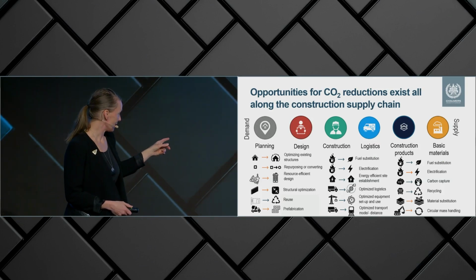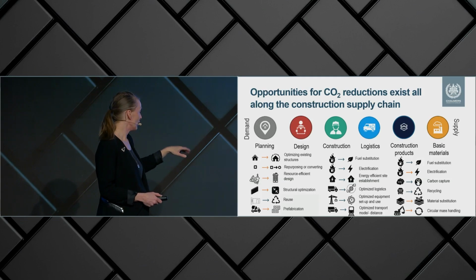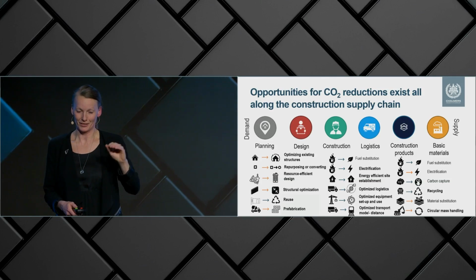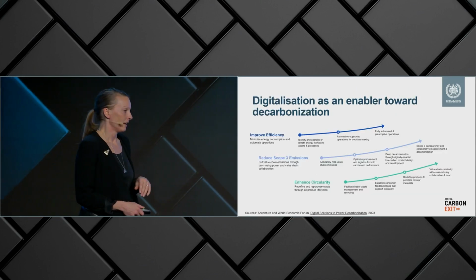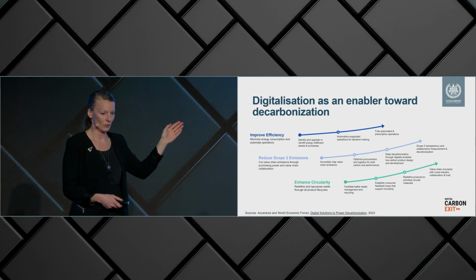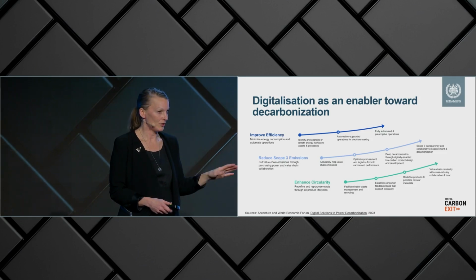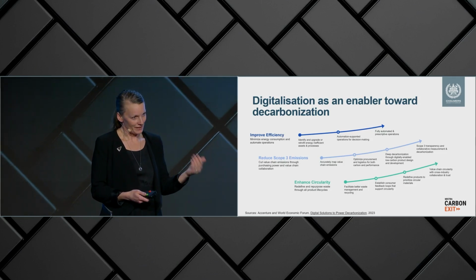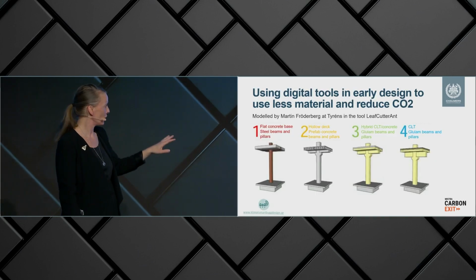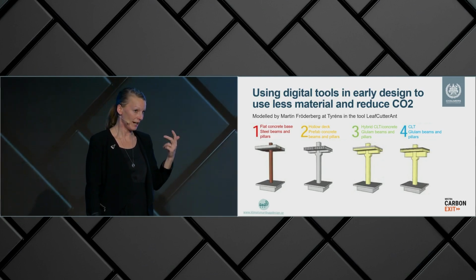And if I go back to this picture here with all the different measures, I can pretty much pinpoint that almost all of these can be supported by more digitalized solutions. So it really is an enabler toward decarbonization: by improving emissions efficiency, we can reduce scope 3 emissions, and we can enhance circularity. And finally, one thing where I really see huge potential going forward is using digital tools in early design to use less material, thereby reducing CO2 and reducing cost.